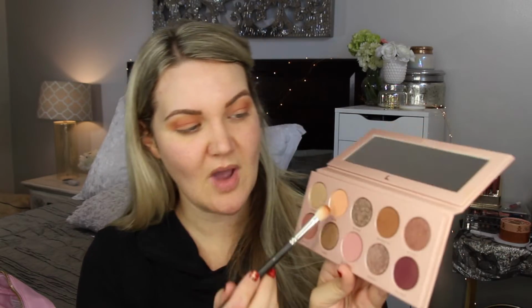Okay, I'm going into the shade Patootie right now, which is a really pretty, more matte brown. I loved these two mixed together, and I just put that all over, and then I'm going to go in with Patootie and really concentrate that here on the outer corner.